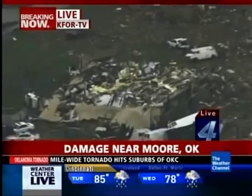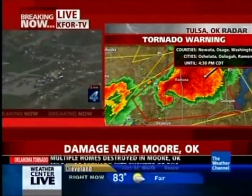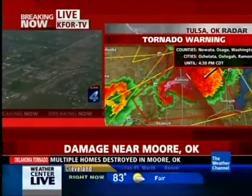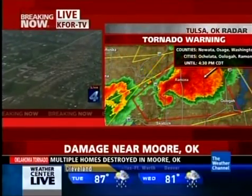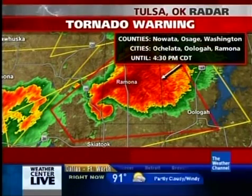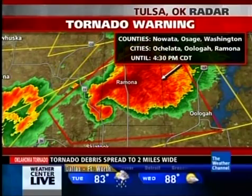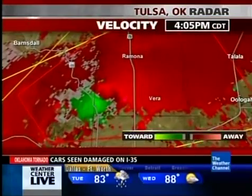And we're going to briefly interrupt this coverage from KFOR to tell you about a new tornado warning. This is about 20 miles north of Tulsa. This is a tornado warning for Nowata, Osage, and Washington counties. You can see that there is a debris ball here with this particular storm. So another large and dangerous tornado that is now coming towards the Route 75 corridor.